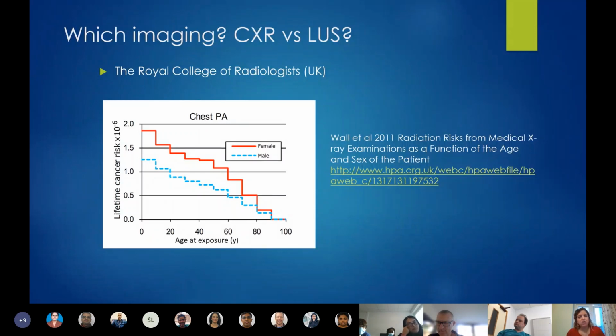And here, just to show you, there's an amazing study that has been done, and it's now linked on the Royal College of Radiologists website, where you have radiation risk from medical X-ray examination as a function of the age and sex of the patient.